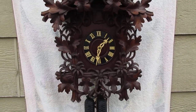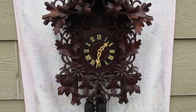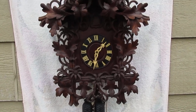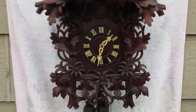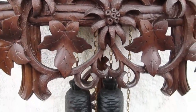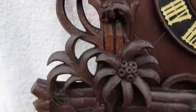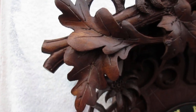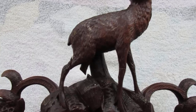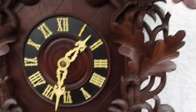Anyway, very nice clock. The carvings are probably the strongest aspect of this clock. It is just a Cuckoo clock. It is not a Cuckoo quail. But the carvings are very unique. They're beautiful. You've got a mixture of maple leaves and edelweiss flowers and vines, even a couple of oak leaves there. More edelweiss flowers, more oak leaves. Up top, you get the same: oak leaves, edelweiss flowers, and an ibex up top, which needs some work. Anyway, we'll talk about that. More edelweiss flowers, oak leaves, and so on.